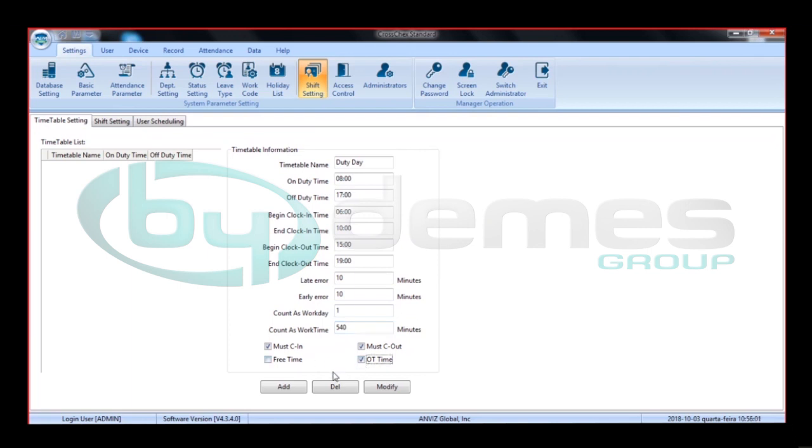If it's a normal shift from the week, from Monday to Friday, for example, this is not the place where I configure it, okay? So I just leave it unmarked. This needs to be very clear to set up the system correctly. And then I add this shift.